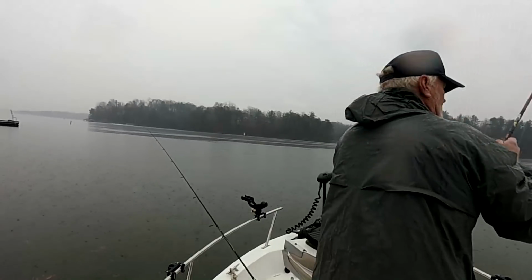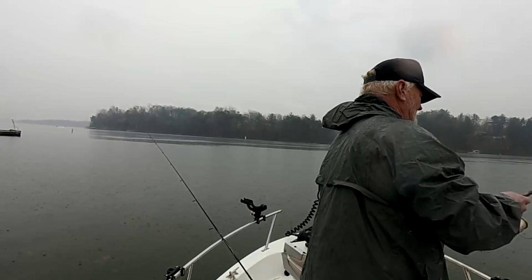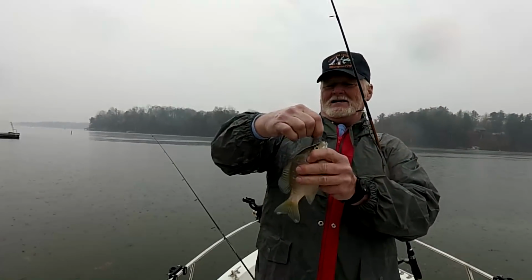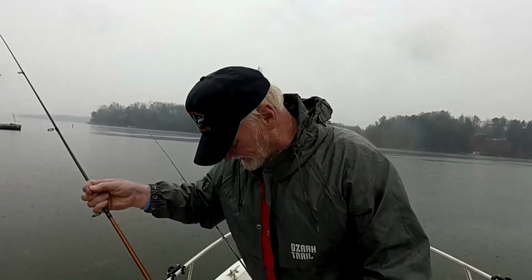Oh, here's another crappie. All right, Eric. Okay. No, look at that brim. Look at the size of that brim. Every brim I've caught here on this lake has been a decent sized brim.